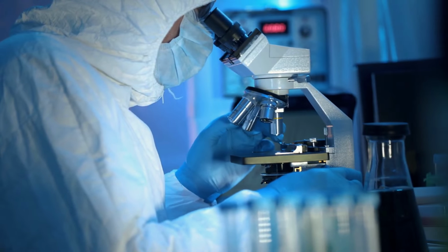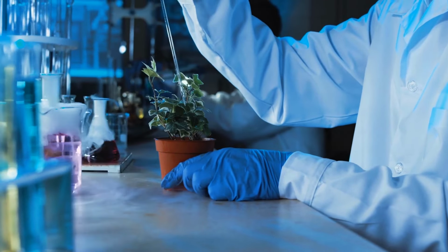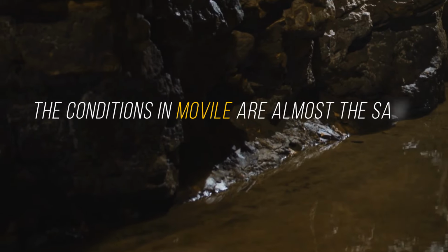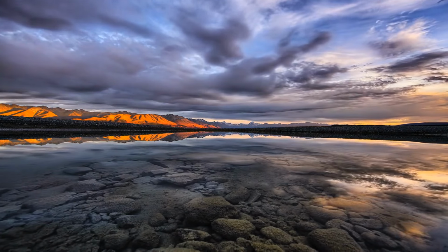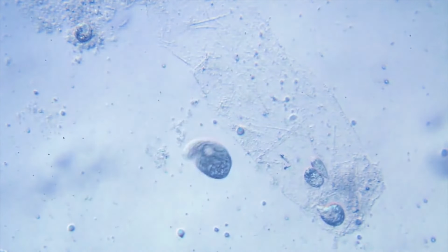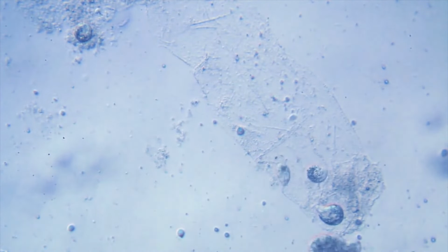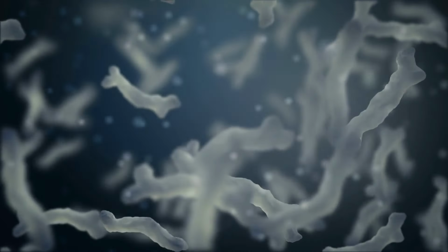You're back at your fancy lab, and you start to understand why that cave is such a big deal. The conditions in Movile are almost the same as in the first years of Earth's existence. Back then, our world was shielded from the sun by a dense atmosphere. It's actually possible that the microbes found in the cave are the same ones that were around way back when life began.